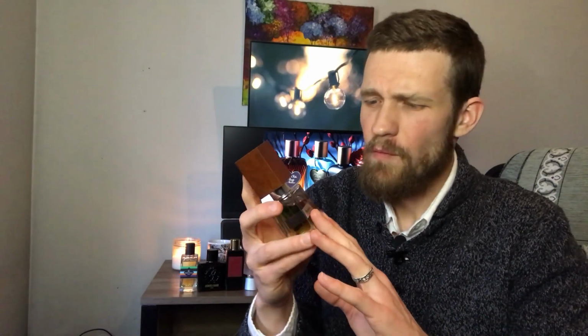I think this is running for right around $120. Well worth that amount of money, even though it's a 30 ml. This will last you a really long time, similar to Dior Sauvage Elixir. The only reason it's not higher up on the list is because it is a little bit more difficult to find a situation to wear this one. It's not quite as versatile, but really perfect for date night occasions. That is Nasomatto Pardon.